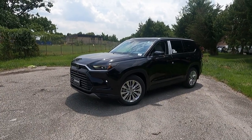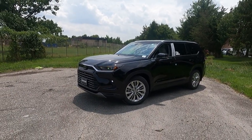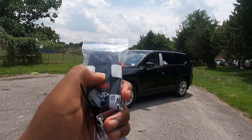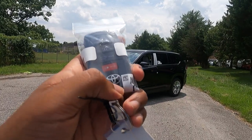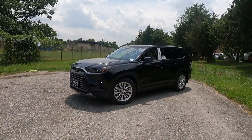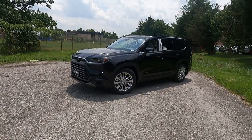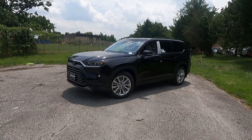Looking on the outside of the 2024 Toyota Grand Highlander Platinum, this is your key fob right here. You do have lock, unlock, as well as a trunk release and a panic button with the Toyota logo right there inscribed on the bottom of the key fob. But as equipped, this vehicle is about $56,000. It is dressed in a midnight black exterior with a light gray interior.